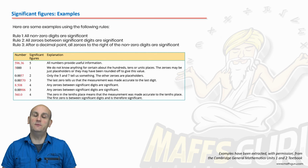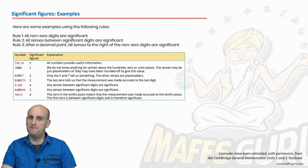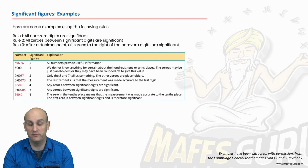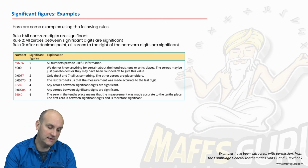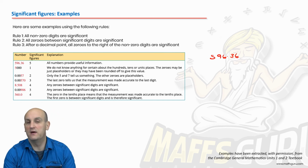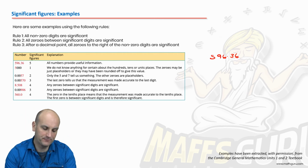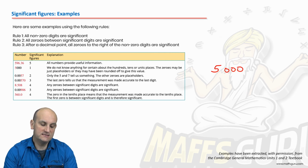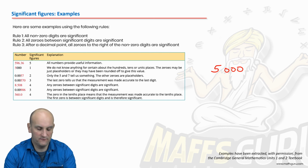Now, this little table has been taken from the Cambridge General Maths Units 1 and 2 book, and I think it's great. It just gives examples of how these things work. So, if we look at each of the numbers, 596.36, how many significant figures are there? There are 5, okay? Now, what gets me here is this number. So 5123. It says there is 1 significant figure. Yes, that's the one that throws me.